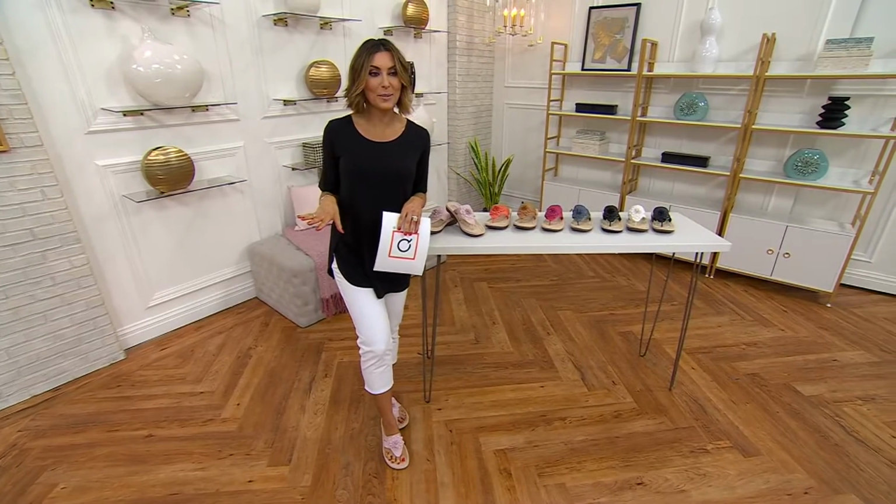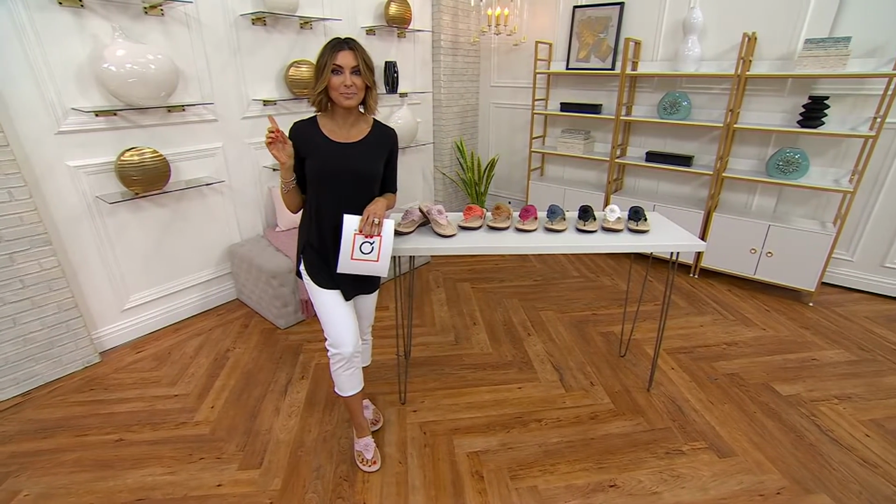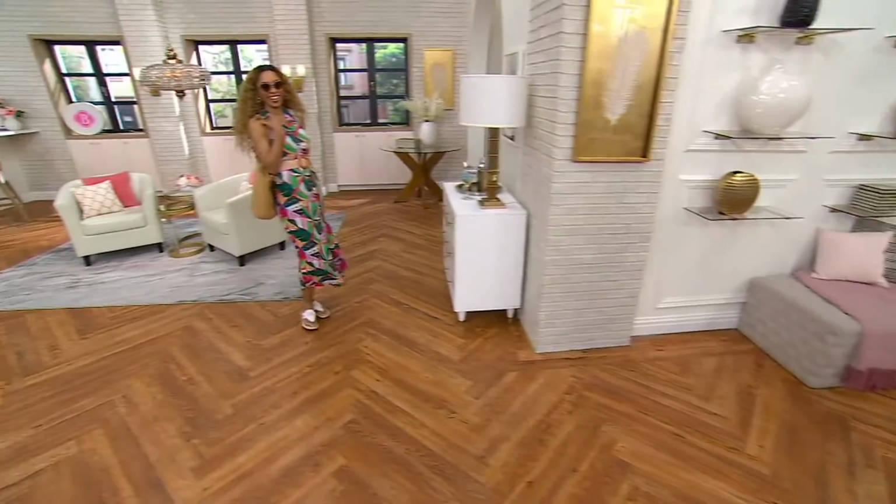And I'm kind of speechless over there. You might want to go see Brenda. I love this dress. Look at that.